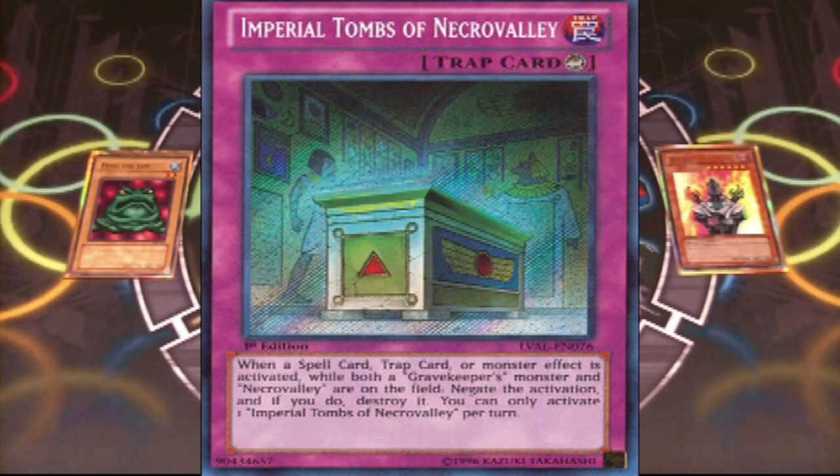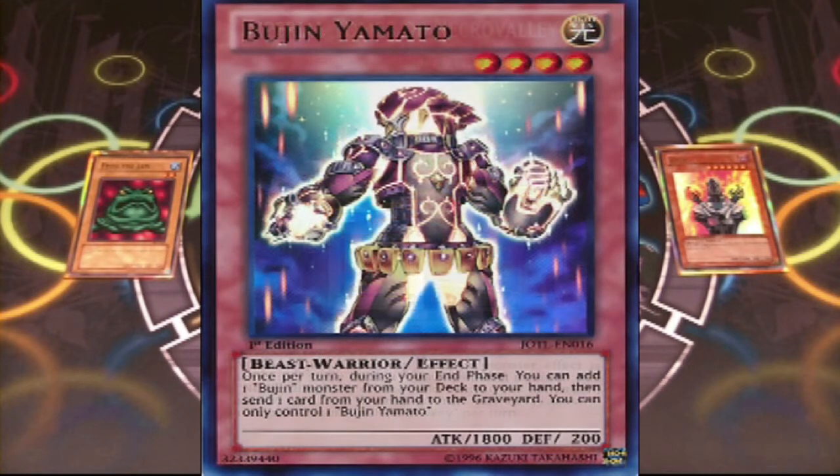So the next card we're going to talk about is Bujin Yamato. Bujin Yamato right now is the staple monster for that deck. They have tons of monster options for Bujins, but that is the main card of the deck. Right now it's priced at about $45. Honestly, I think for that deck, how much support they brought out and the support they have coming in Primal Origins, that's a fair price for Bujin Yamato. I think it's a really great card and it's amazing in that deck, and it's honestly what's keeping the deck alive.